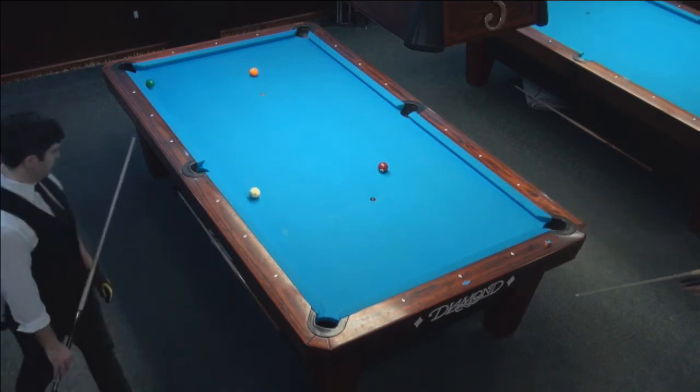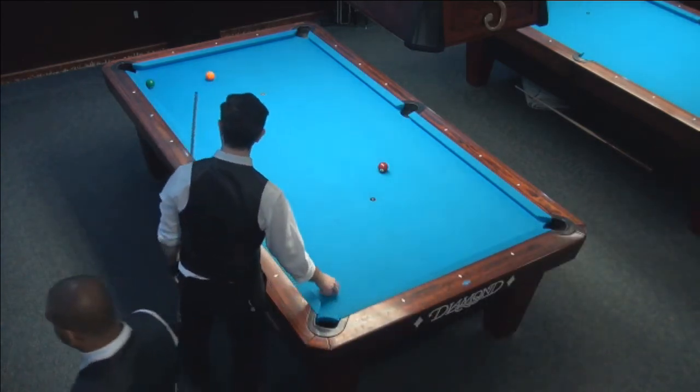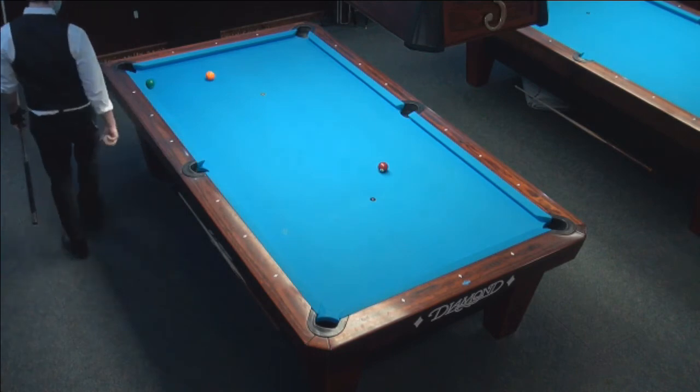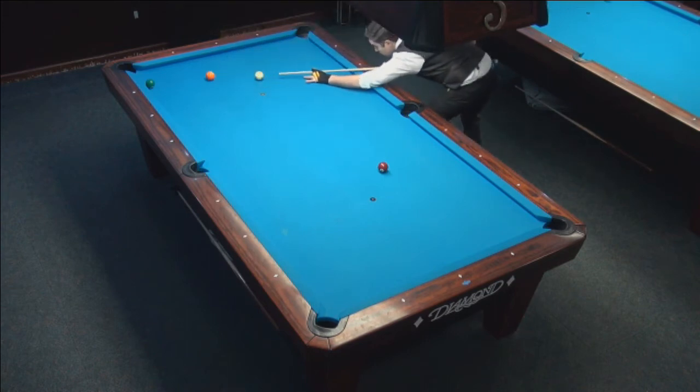Well, it might have helped him, because this is the point in the game where things have been changing hands quite a bit. And so having ball in hand on the five ball is a pretty good position to be in a game of seven ball. Well, he's right-handed, so he needs to come back to the center of the table, or keep the cue ball on the left rail.